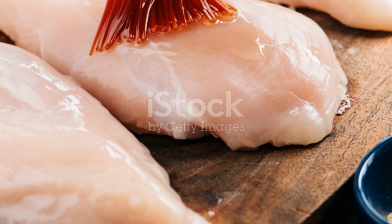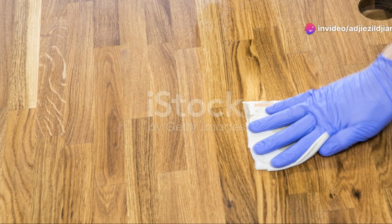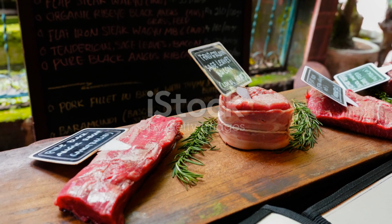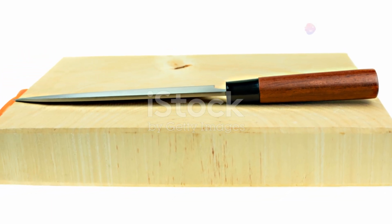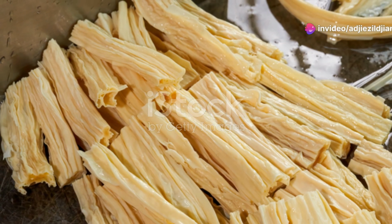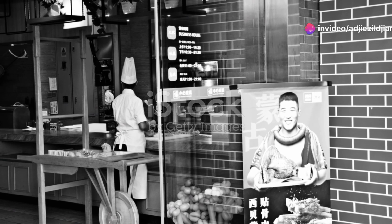Maintenance required. The John Boos cutting board requires regular oiling to maintain its longevity and prevent cracking. This is something to consider if low maintenance is a priority. Higher price point. Compared to some other cutting boards, the Boos board is an investment. However, it's often worth it for those seeking longevity and quality.